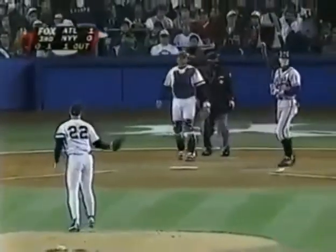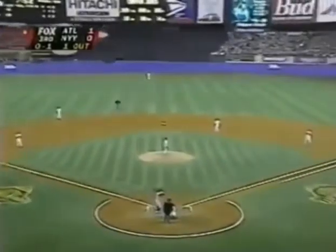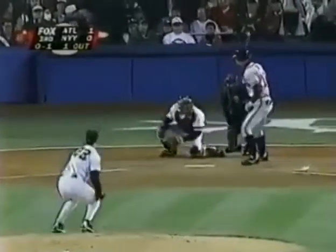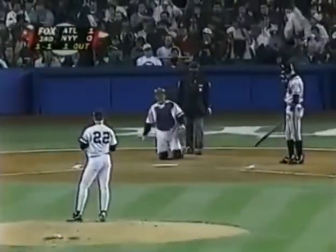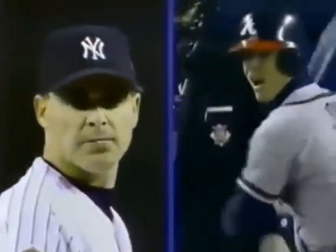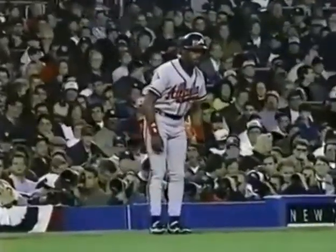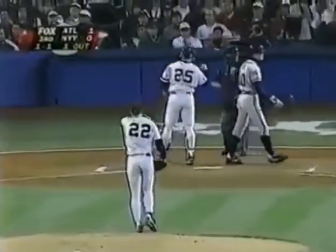That caught the inside corner for strike 1. And what Joe Torre did last night, he had 3 positions in at third, second, and first, and then with 2 strikes, he brought Derek Jeter in. But Jeter right now is back. Ball and a strike on Chipper Jones, who has driven in 9 in the '96 postseason. Jimmy Key trying to get around a leadoff double by Grissom. He's at third after the bunt by Lemke. Big breaking ball, strike 2.